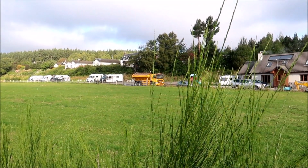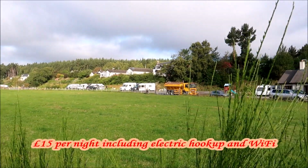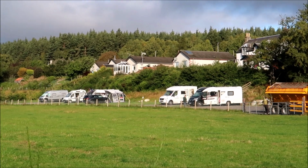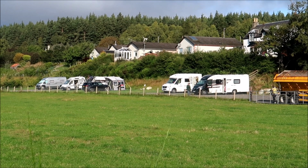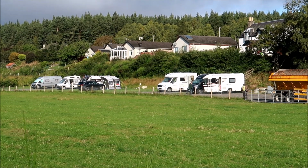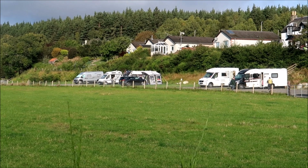Well, here we are at the back of the CL, across the field, and a lovely little family-owned CL called Bogroy Croft, and 5 pitches in a row. I think 3 of them are hardstand and 2 of them are grass, but it's in a lovely little setting here.